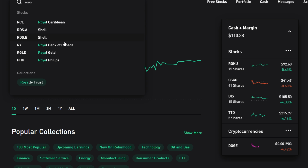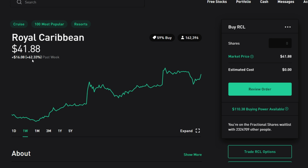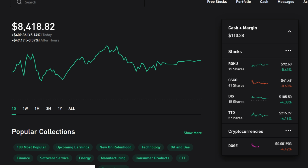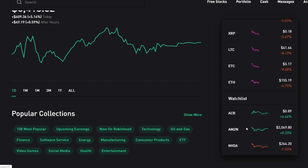What else? Royal Caribbean is another one in that space. They're up 62% this week. Jeez. Again, still on a 3-month dip. Look at that. Man, oh man. But those are high risk, high reward type. If things get worse, you can see those dip even further.